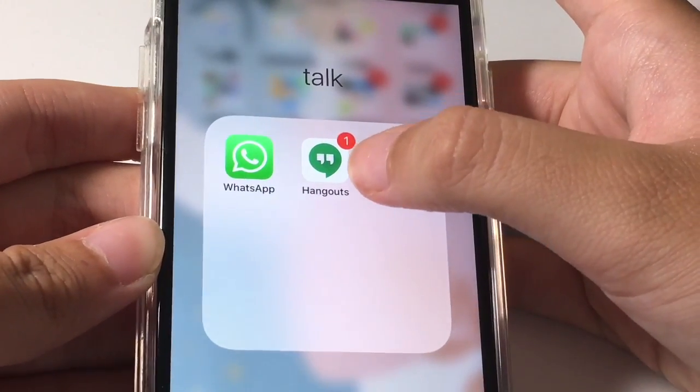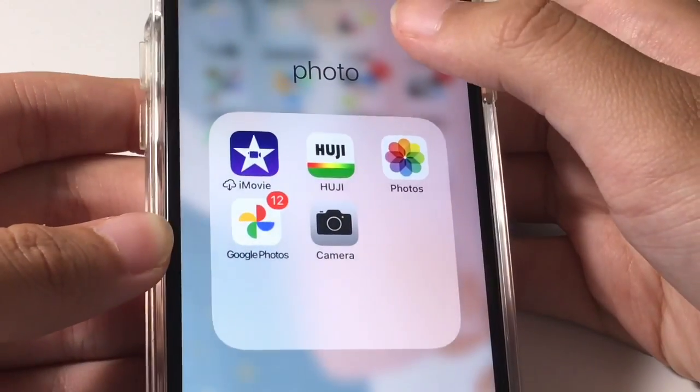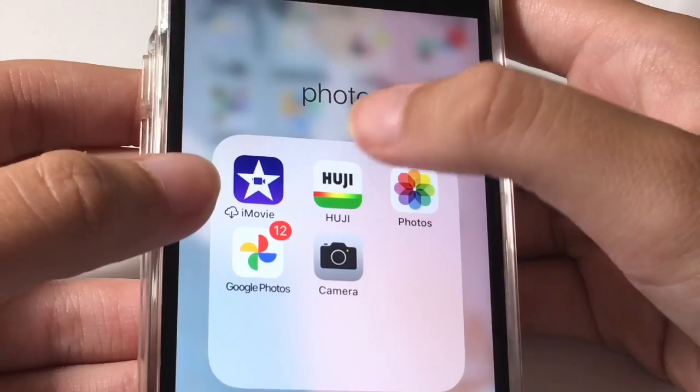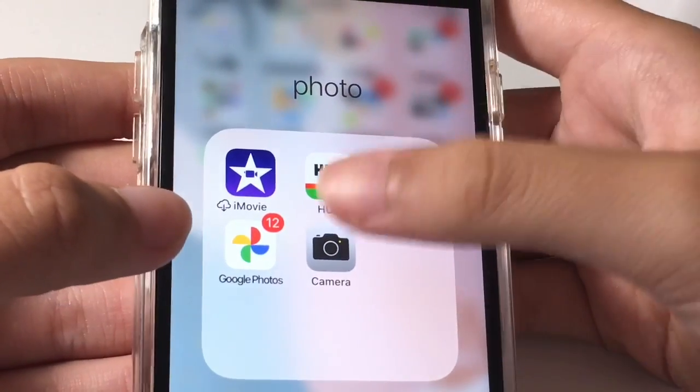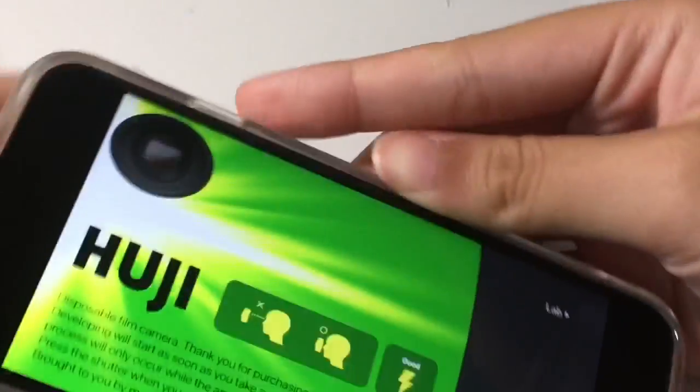It's pretty much the same thing, but you can do this on PC as well, so if you have an email you can use that as well. The next folder is Photos. The first one I have is iMovie. I do use this to edit, but I do not edit on my phone. The second one is Huji. It's pretty much like an online disposable camera.